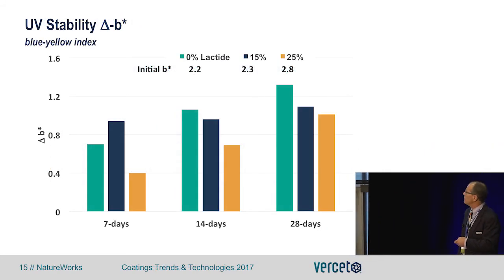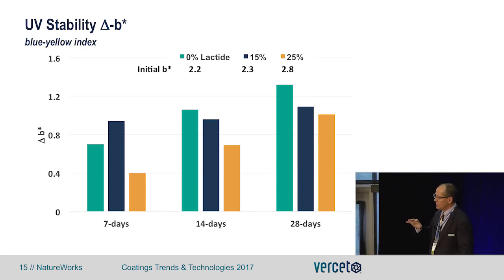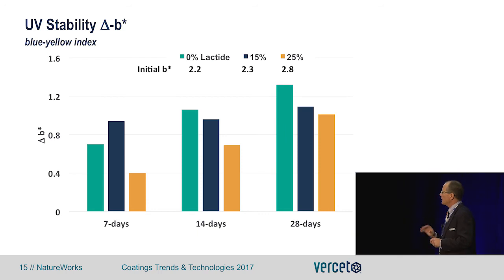First, looking at UV stability in terms of a delta B value, so a change in yellowing index. This is the yellow-blue scale. The initial B values here of the coatings. And the other thing I need to point out, these are pigmented, so we used a 20 PVC, 20% pigment volume concentration of these coatings using a standard TiO2. Didn't really work to optimize this, but just so you know, it's a pigmented system. The other ones that I reported earlier were lacquers. There was no pigment there. So I wanted to clarify that.